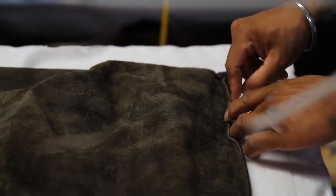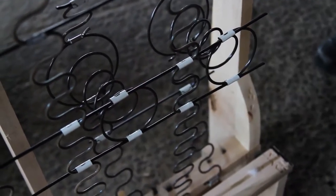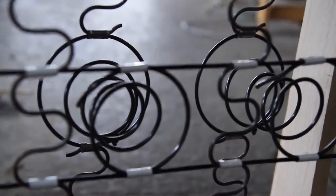I see that you've used serpentines, but you've also used coiling in here. Yes, we do. This is a combination of the serpentine, no-sag or zigzag, with a coil underneath. It's incredible. This seating will last forever.